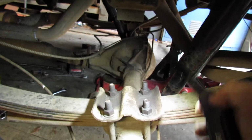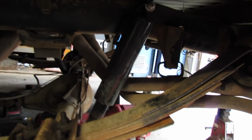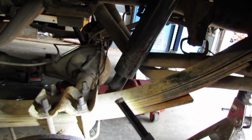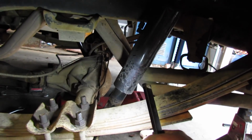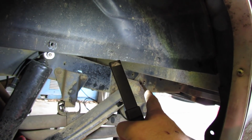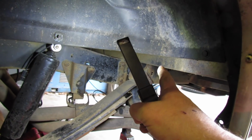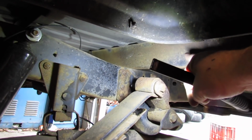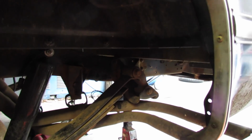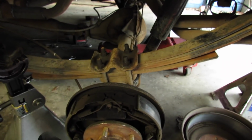I'm debating on whether or not I want to pull those U-bolts loose, pop the center bolt, and take out, pointing with my light, good grief, that helper spring and the next one up. Or if I want to remove that hanger and put the longer ones on, which means I'll have to cut that support. And I'm not too wild about cutting into the body, but I'm going to think it over. I'll let you know what I do.